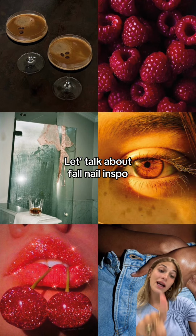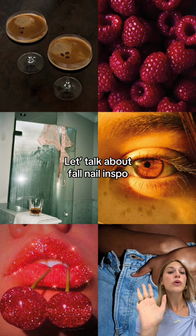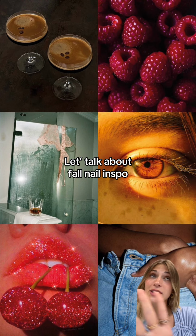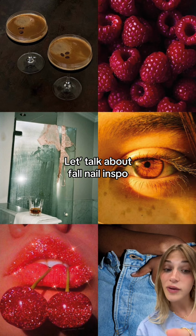Hey beauty lovers, get ready to level up your nail game because we have dropped a new autumn and winter collection. We dropped 5 new shades, each linked to the hottest and coolest new trends of the season. So stay tuned, you're gonna want them all.